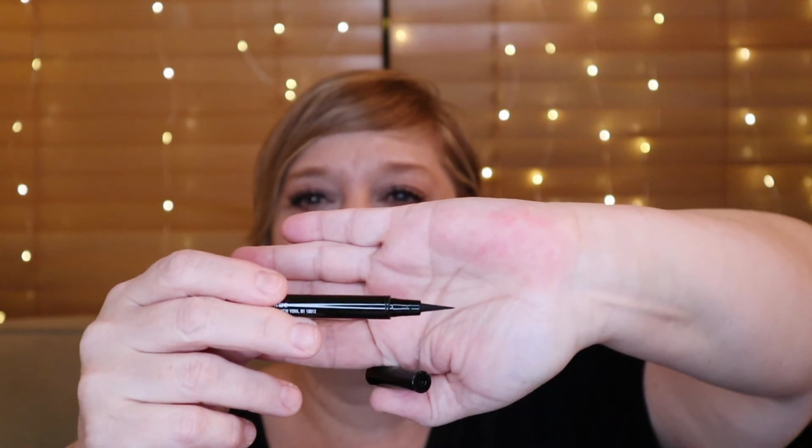Oh, shocking. No roller ball. It's a black eyeliner. We just, or at least I just got last month in my Ipsy box, a black eyeliner. Okay, that last one though was bad. Let's see. Let's do a test. Okay, it's pretty black.